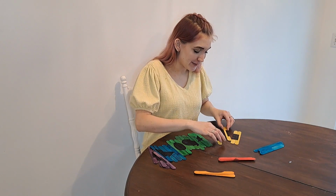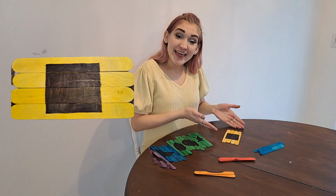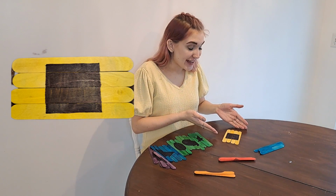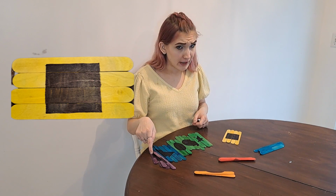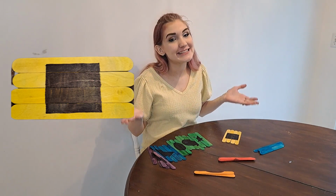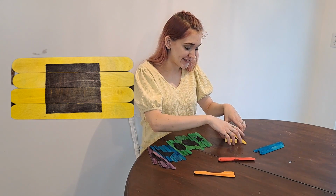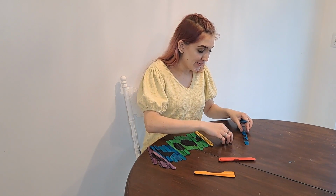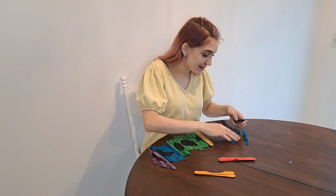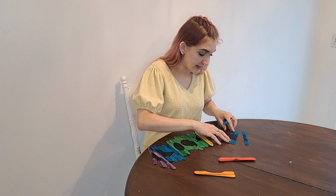Let's see. They came together to make a square. Yeah, I remember learning about the rectangle. The square is similar. But all the sides are the same length when it comes to the square. All right, let's see what's next. Oh, I think I know what this one might be. But let's see for sure.